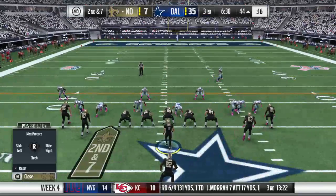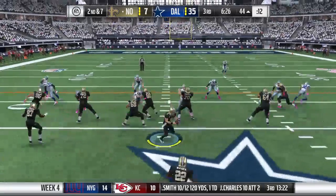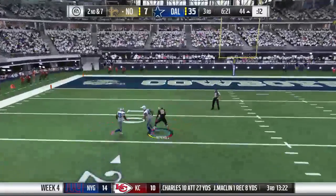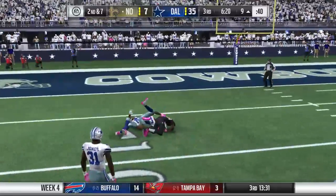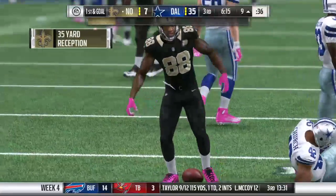He reads defenses so well, doesn't he? He really does, and the best part about that play for him, I don't think that was his primary target. I don't think so either. I think he had the read, figured out what... This is caught inside the 15, and that one results in 35 yards.